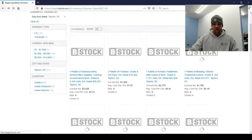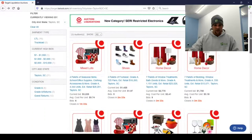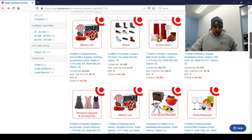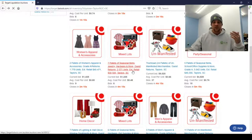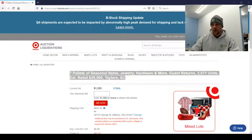So here we go here. Hopefully you guys can see the screen that I am on. This is Target Bstock, and this is what it looks like here. So right now I'm looking at South Carolina. And South Carolina, it's going to be a little bit more expensive for us because of shipping. So we don't need a lot of merchandise, but we're going to see what we can find here. I really need some smalls for the warehouse. The shipments that we have been getting have been big merchandise. So we're going to see what we can do here.